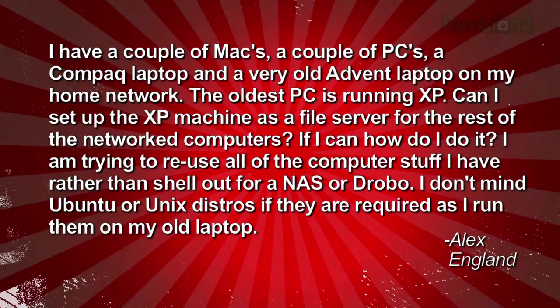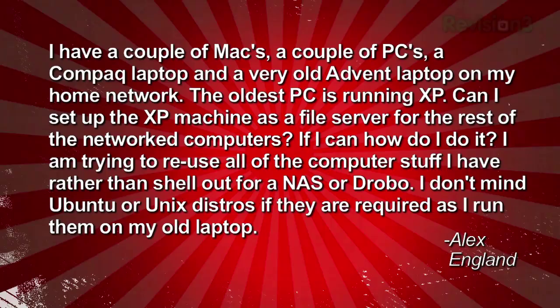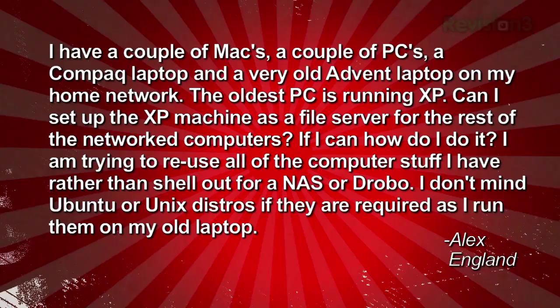He writes in, I have a couple of Macs, a couple of PCs, a compact laptop, and a very old Advent laptop on my home network. The oldest PC is running XP. Can I set up the XP machine as a file server for the rest of the network computers? If I can, how do I do it? I'm trying to reuse all the computer stuff I have rather than shell out for a NAS or a Drobo. I don't mind Ubuntu or Unix distros if they are required, as I run them on my old laptop. Alex in England. We love it when people recycle PCs and keep them out of landfills.